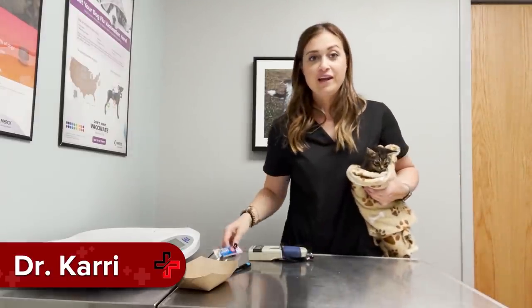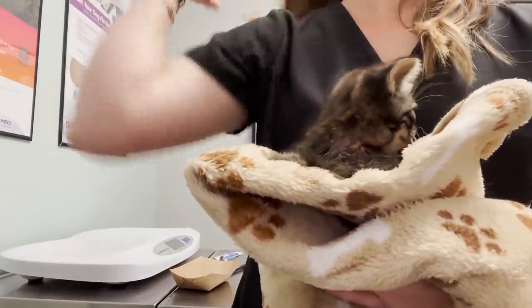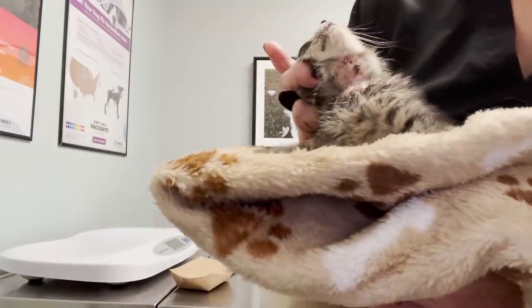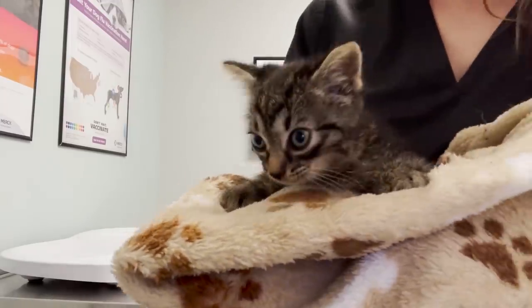I'm Dr. Carrie. Let me show you what's going on here. We got a call from the shelter, and they asked us if we could take him because they think he has either an abscess or a little larva living in his neck. In just a few minutes, we're gonna sedate him and probe around there and see what we can find.